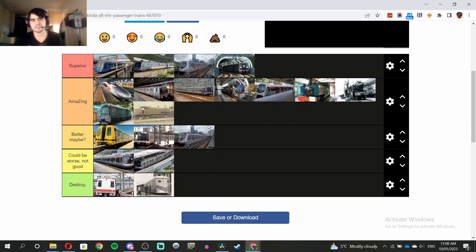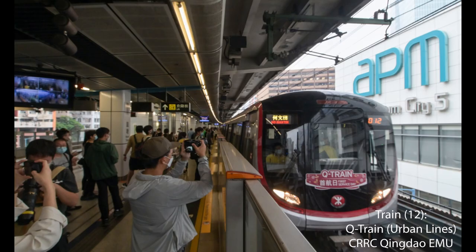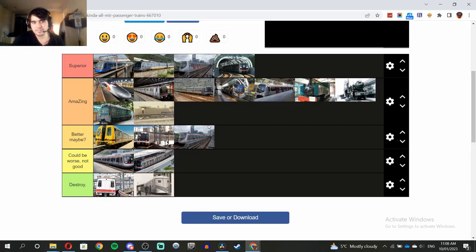That is the MTR trains tier list. The one train that wasn't there is the Q train. I don't know where to put the Q train. I have no opinion on it, aside from the fact that it looks exactly like the C train. But I would put it maybe in amazing, or like bottom amazing or better maybe, because it's pretty average. But the interior is amazing, and the sounds are slightly better than the Z train, at least from videos I've watched. But regardless, that is the tier list of the MTR trains.